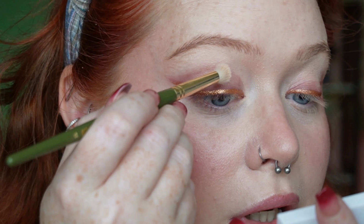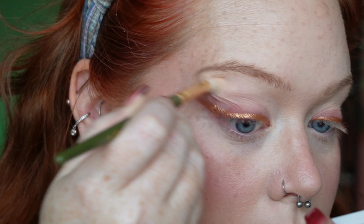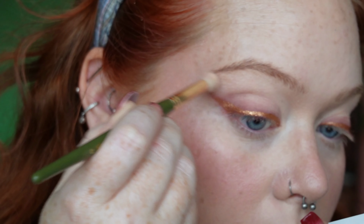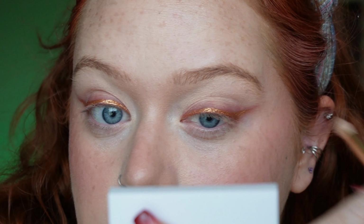Okay, now that I have both eyes done, I'm going back into that Honest Beauty powder because it does have some sheen to it, so it's going to look really pretty. Just swept across the eyelid, and that's going to help blend out the rest of that Undone eyeliner. This is also going to keep the eyeliner from traveling anywhere that we don't want it to be.